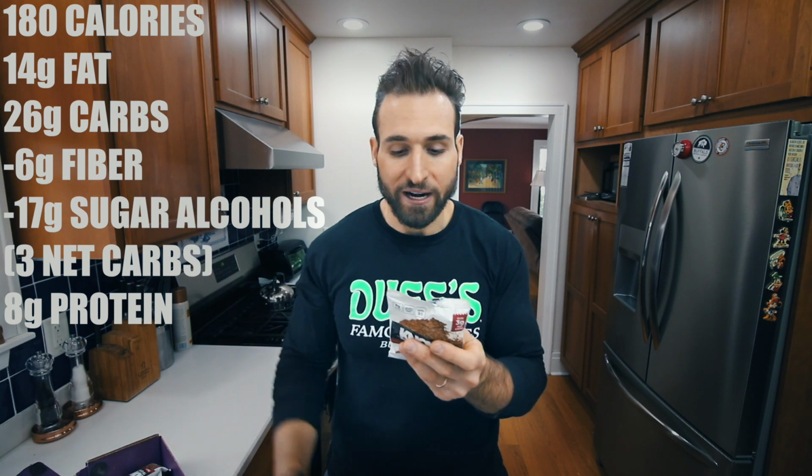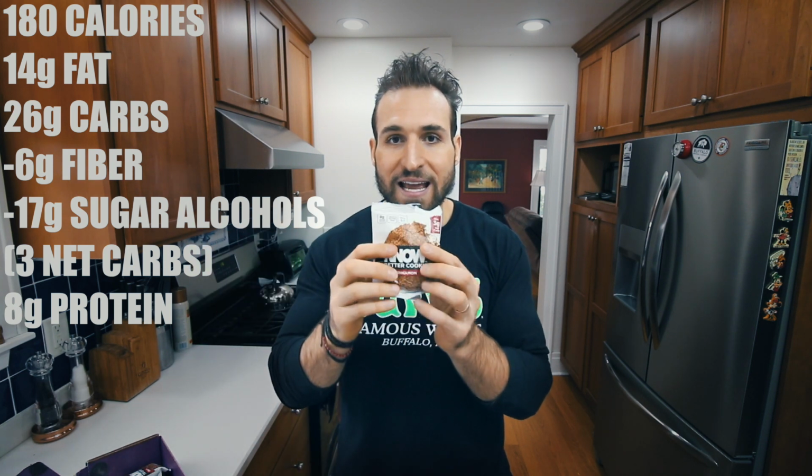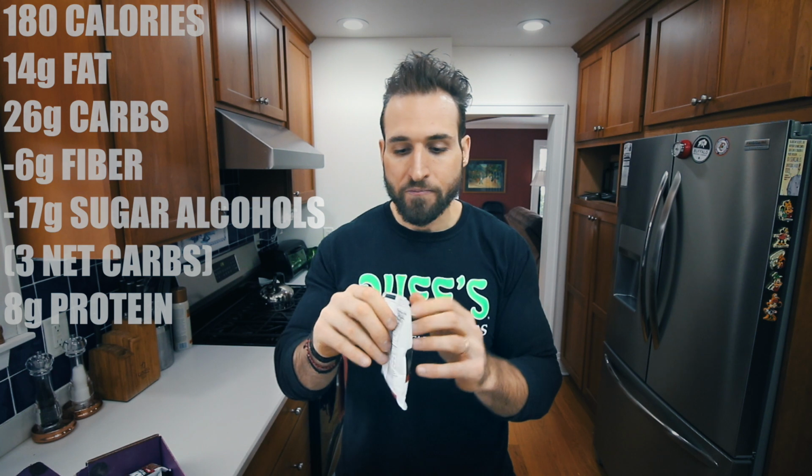So that's how you get 3 net carbs. And this cookie has 8 grams of protein. So, open this guy up, give it the old smell test. That is a ton of cinnamon, like a hit to the face, the nostrils with cinnamon sugar deliciousness. It smells like a piece of cinnamon sugar toast. Hopefully it tastes like it smells because I love cinnamon sugar toast.